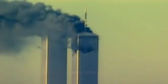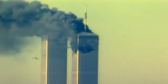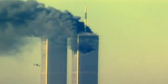And to think, the federal government would have us believe that these massive structures were destroyed by 10,000 gallons of jet fuel. However, eyewitnesses, video footage, and a little common sense quickly refutes that claim. Flight 175 hit the South Tower between the 78th and 82nd floors at 9:02 a.m.